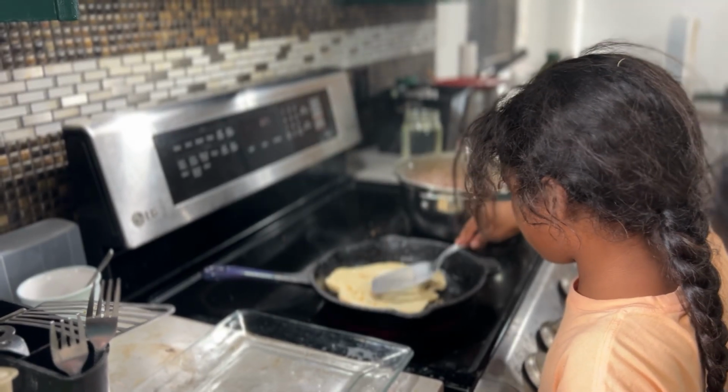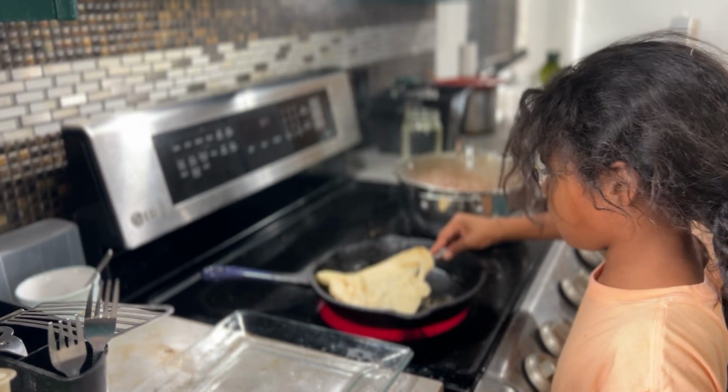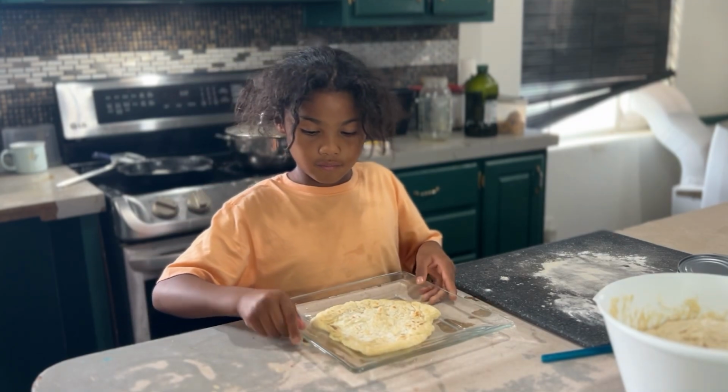You'll notice that the dough is going to rise a little bit as you cook it because of the yeast. It's kind of like basically like bread, but just pan fried form. And that's exactly what you want, that fluffy, delicious, soft bread.